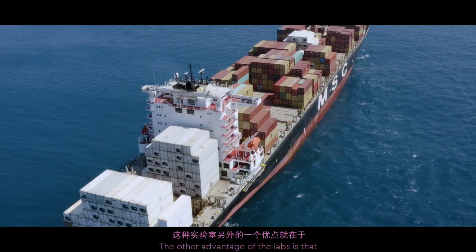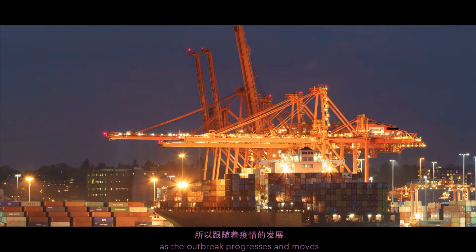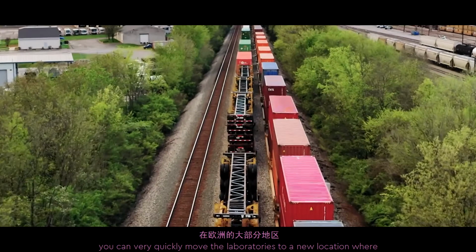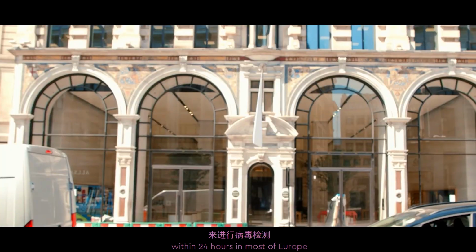The other advantage of the labs is because they're mobile, because they retain all of their shipping permits and everything. As the outbreak progresses and moves, you can very quickly move the laboratories to a new location where perhaps there's an increased outbreak and start servicing that area within 24 hours for most of Europe.